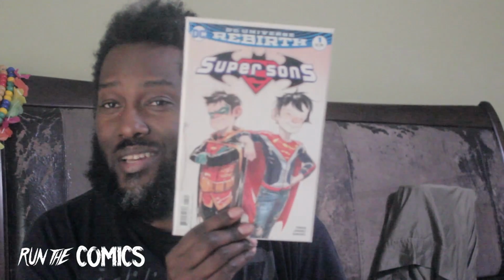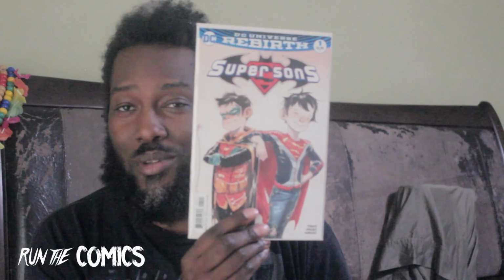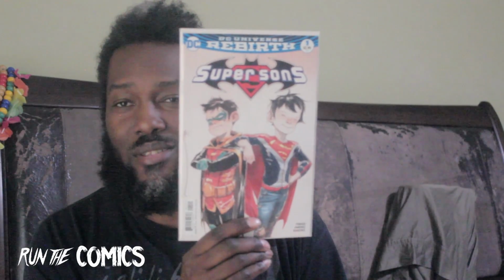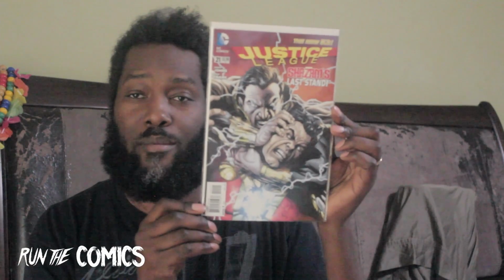And I'm gonna throw this one out here too. I've got another one of these. I thought I didn't have this, but this is actually another one. Super Sons #1. It's that Dustin Nguyen variant. So I have another one of these. I have this on another pile, but I'm about to throw this out too, so I grabbed that one on the Whatnot app actually. Continuing on, here's Justice League #21 from the New 52, Shazam and Black Adam.